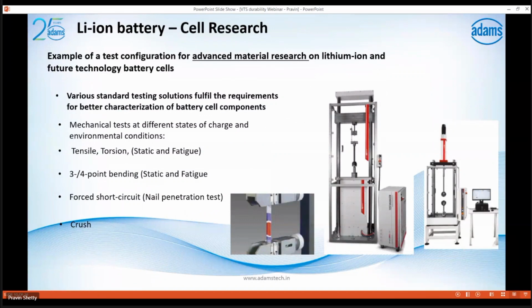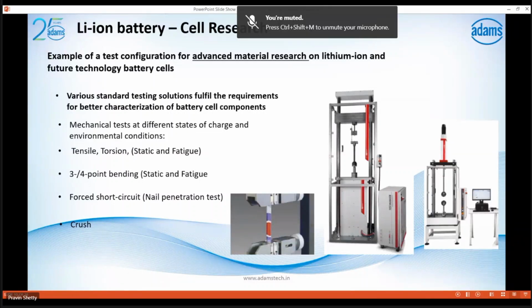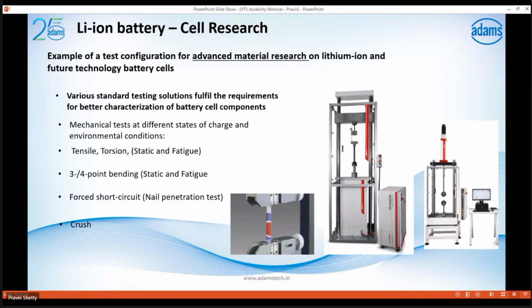Li-ion battery cell research: example of test configurations for advanced material research on lithium and future technology battery cells. This is a typical UTM to perform tests at different states of charge and environmental conditions. We can perform tensile, torsion, 3-4 point bending for both static and fatigue, short circuit, that is nail penetration test, and crush test as well.